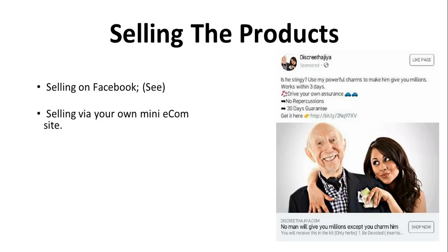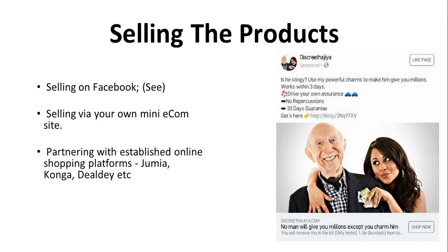Mini e-com site, yeah. Then we have partnering with the likes of established shopping platforms like Jumia, Konga, right? Most people don't know that those products on Jumia and Konga are not owned by them. All of them are not. They don't even own up to 20% of these products. They are owned by many importers like you, people like you who come there, create a store, put the products so that Jumia and Konga sell these things for them. When a sale is made, Jumia takes a commission and takes care of the shipping and everything. So you just relax. Your own job is to find those products that are hot, buy them, create an account on Jumia and Konga, upload them, and go to bed. Jumia does the selling for you.